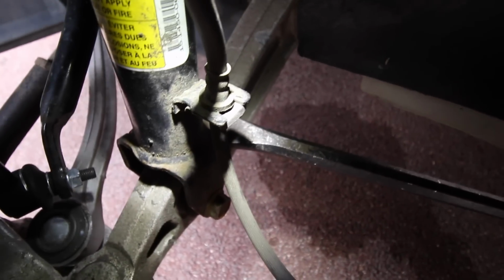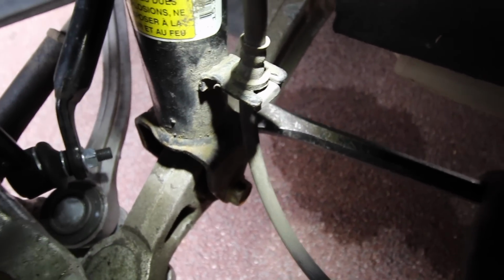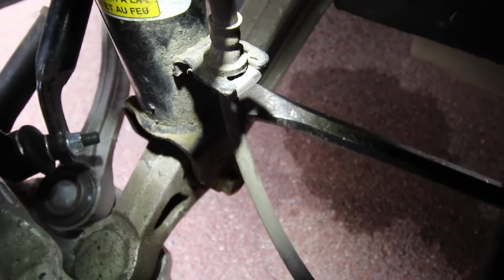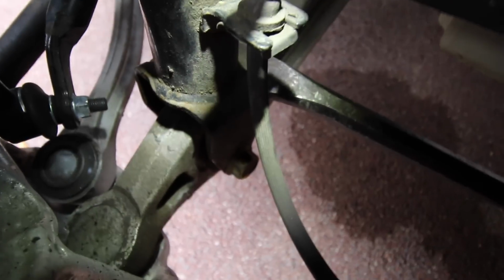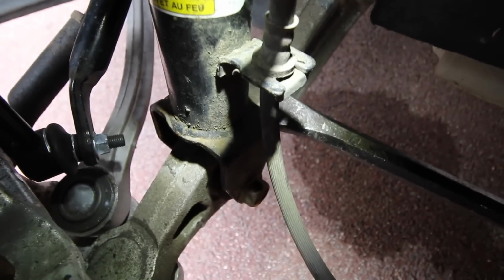Okay, so you remember I said about the suspension? I think we may have figured out why. That whole mechanism down there is moving and it should be solid. So that shouldn't be doing that.